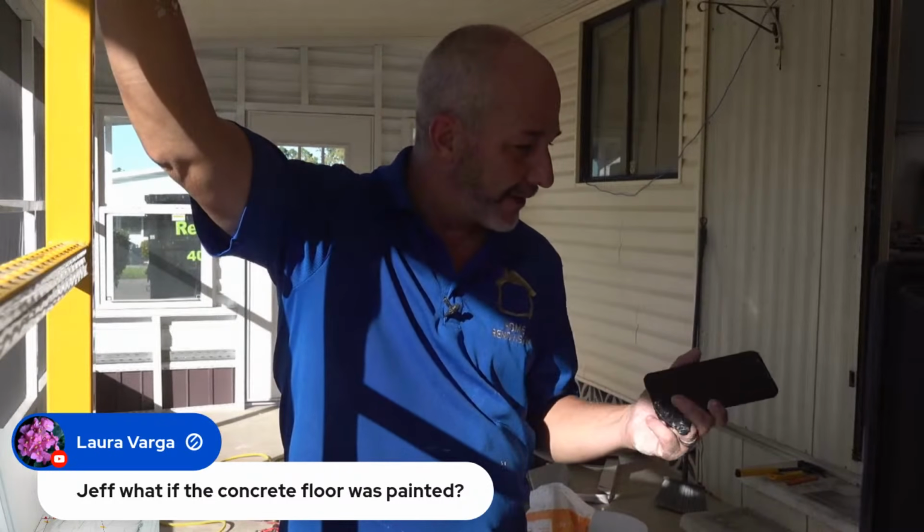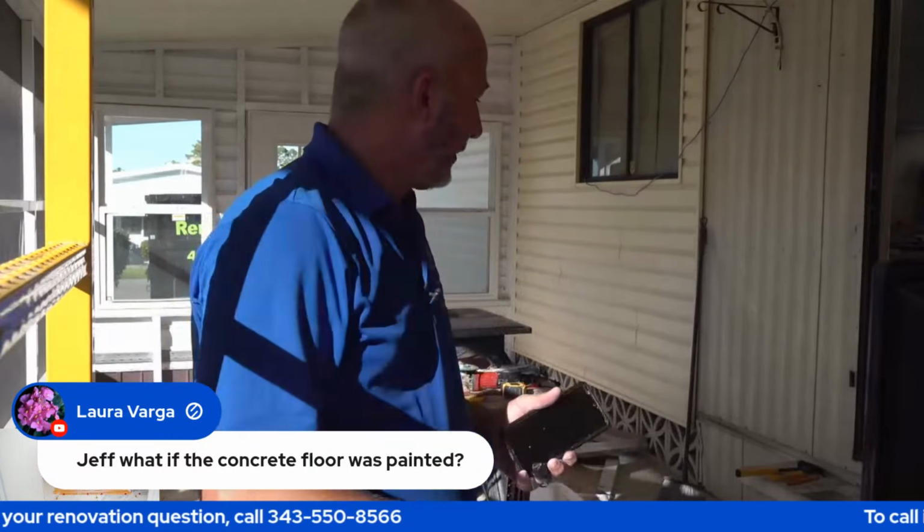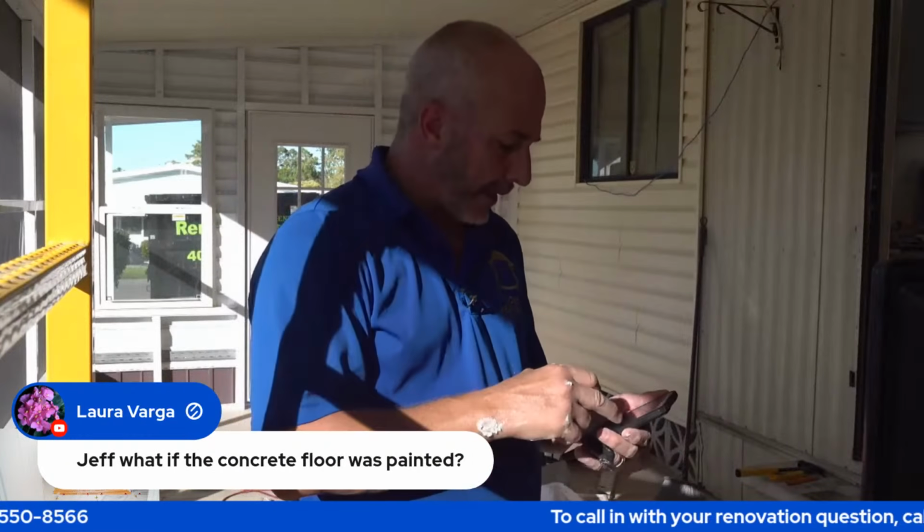I'm glad. Jeff, what if the concrete floor was painted? You want to get rid of the paint. Okay. You don't want to bond to paint because paint on concrete, in a lot of cases, if there's moisture transfer, it'll delaminate. The paint will delaminate from the concrete. And now you've lost your integrity of that product. So get a cup grinder or a chemical, whatever, and get rid of it.